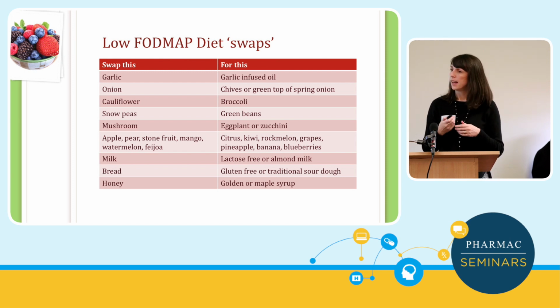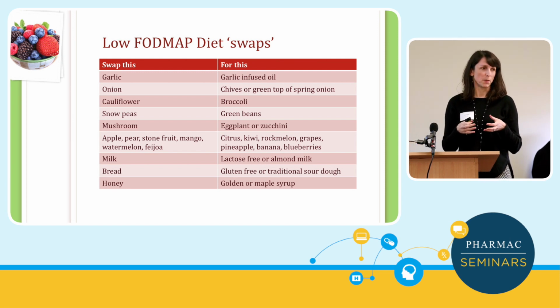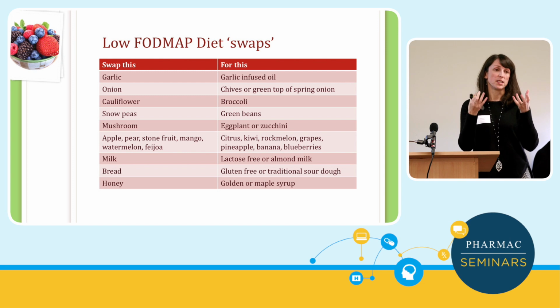There's also 2 other products available in the supermarket that have been deemed low FODMAP by the testing in Australia, and that's the Freya's lower carb bread. Have you come across that? Yeah, it's right down the bottom of the bread shelf, but that's actually low FODMAP, and it's really normal bread. What they've done is they've reduced the amount of carbohydrate and increased the amount of gluten in it, so it actually means that it's low FODMAP.